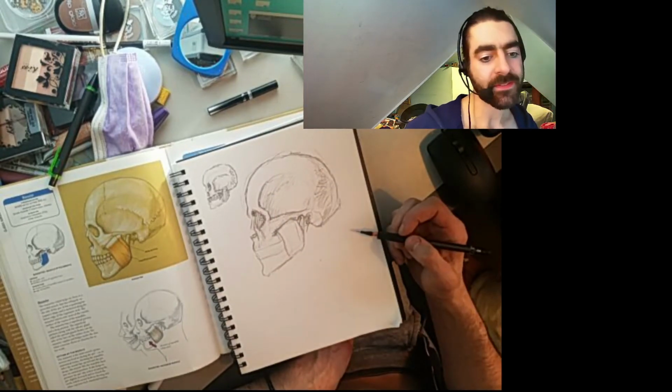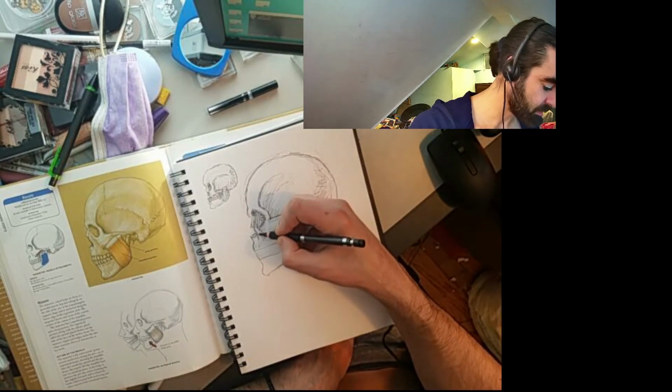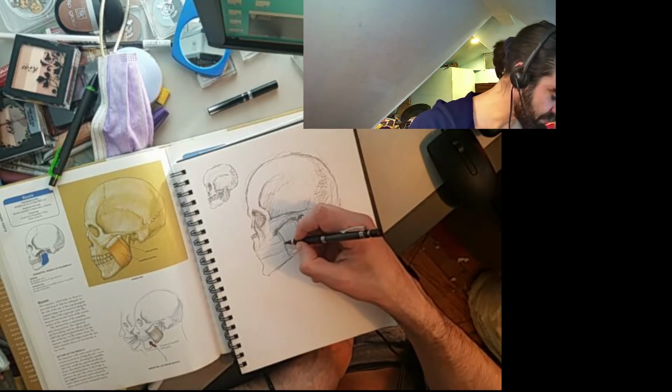It's not the best, but it is a skull. It is something. You know that it's a skull. Alright, let's just do it.